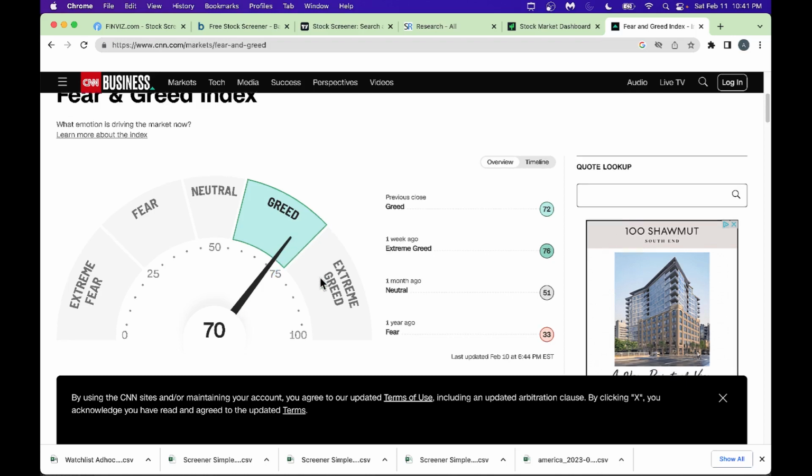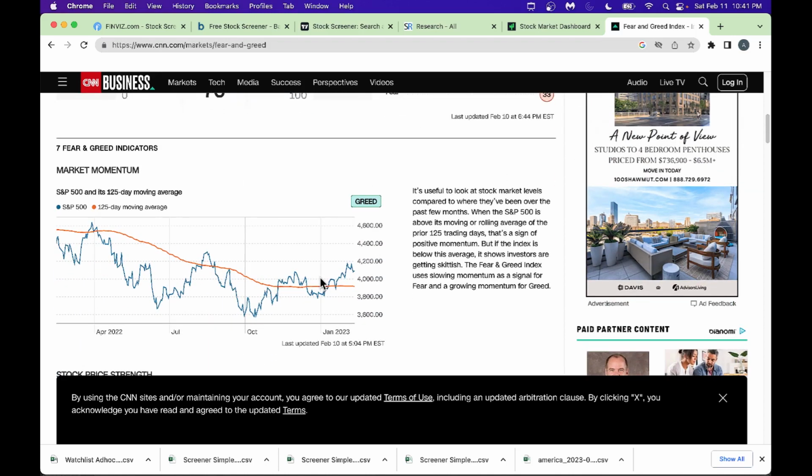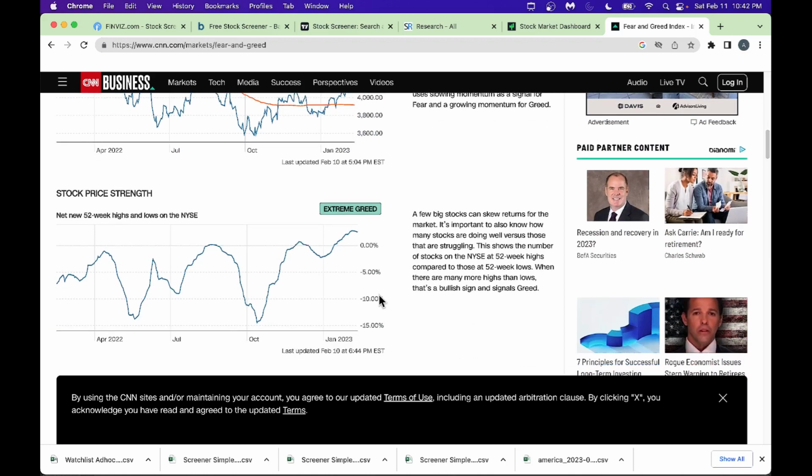So with that, as we scan through here, we got a couple more things here. We got market momentum. Look, from a momentum perspective, clearly, as you can see, momentum is coming down. Look, S&P 500 is slightly coming down, as you can see here. And we got price strength. From a price strength perspective, look, we got a nice higher high from a price strength perspective. But there's some sign of exhaustion, as you can see here.